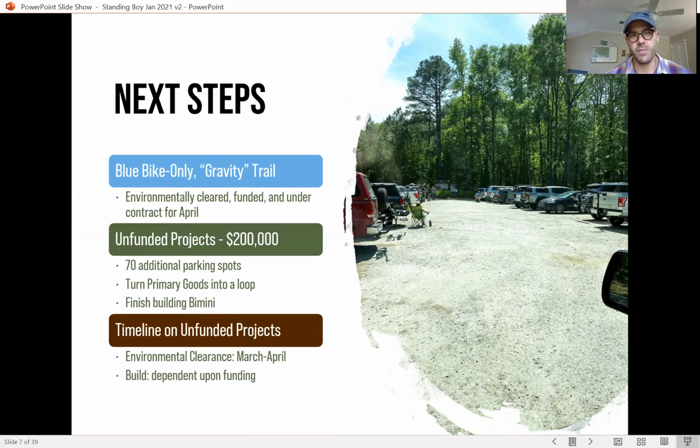What's the next trail that's going to be built? We have got environmentally cleared, funded, and under contract for April, a mile, I think it's a mile-ish, blue gravity trail. It'll be a bike-only trail, just like the green trail. And then what we have unfunded and are waiting on environmental clearance for is a parking lot that'll add 70-ish additional parking spots. And we want to turn Primary Goods into a loop, and we want to finish building Bimini.